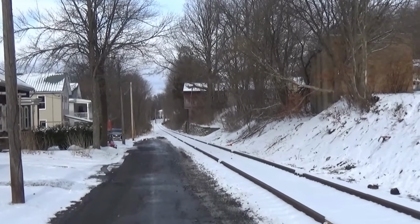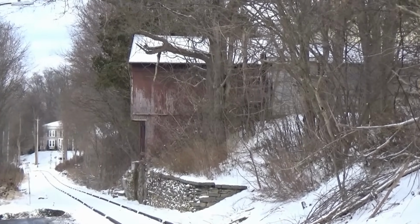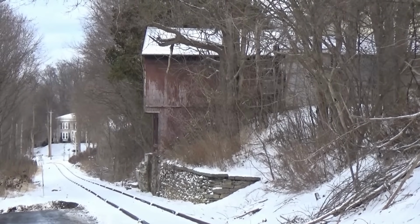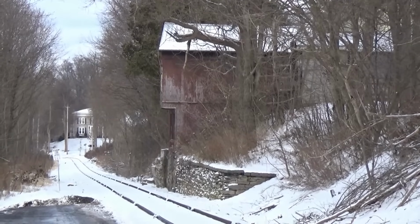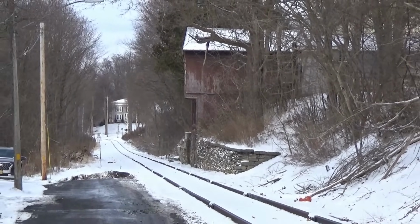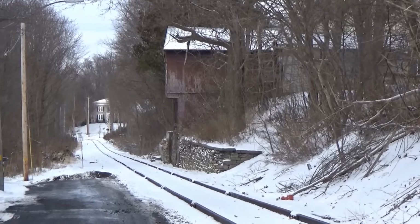A lot of folks have asked about that building, whether it had any connection to the railroad. You can see a little bit of a cutout there. As far as I know, from talking to Doug Ellison, who's extremely knowledgeable about this line and who's writing a book about it, the building had no connection to the railroad whatsoever.